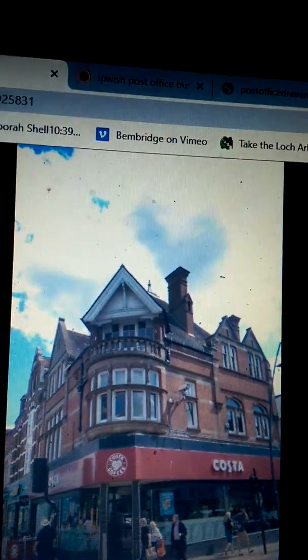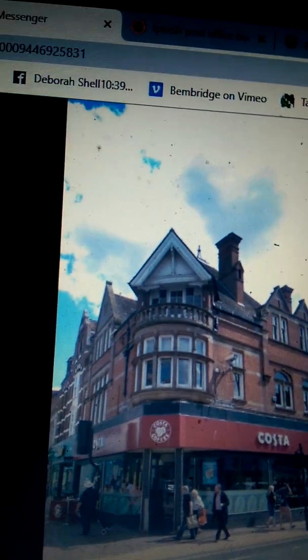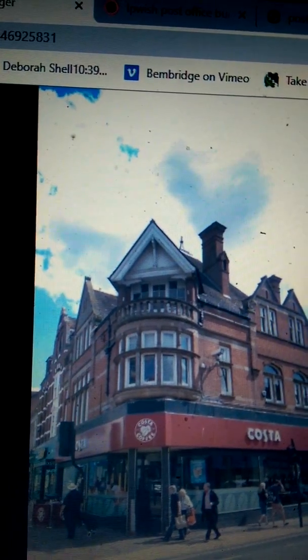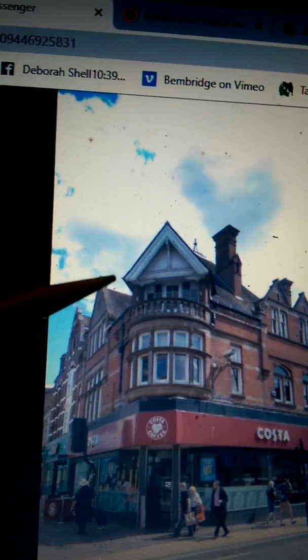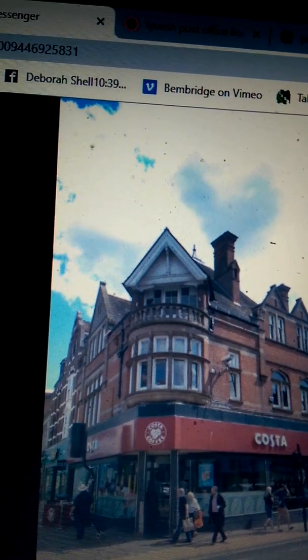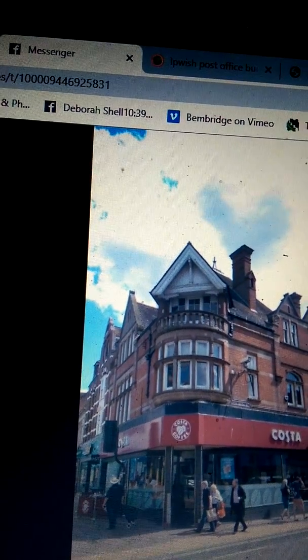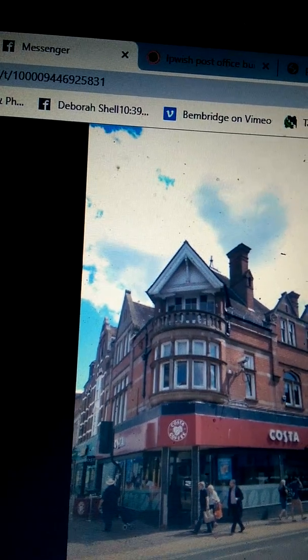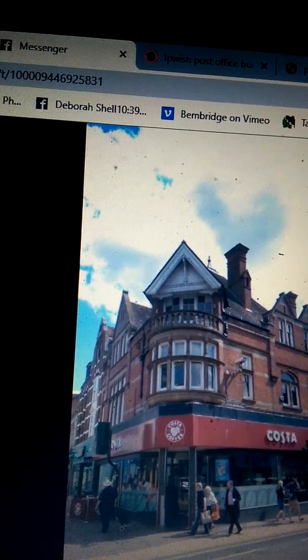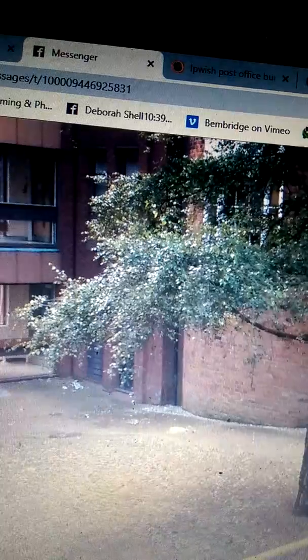Another beautiful building that's not been destroyed, but it's Costa Coffee now. But all this beautiful attention to detail, all way high up, and you do wonder what was the thinking behind it all. It serves no practical value. It's aesthetically pleasing, yes, it's beautiful. Again, something we cannot build today.